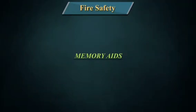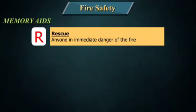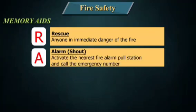Memory aids. A few mnemonics to remember when there is a fire in your area is RACE. RACE. Rescue anyone in immediate danger of the fire. Alarm. Shout or activate the nearest fire alarm pull station and call the emergency number.